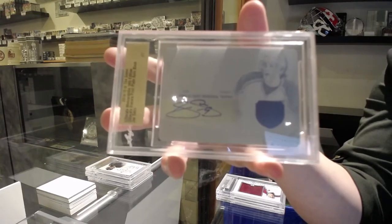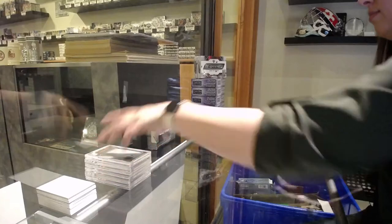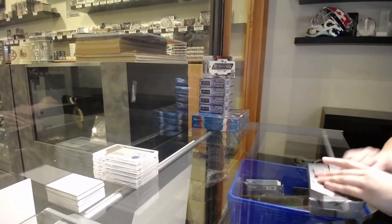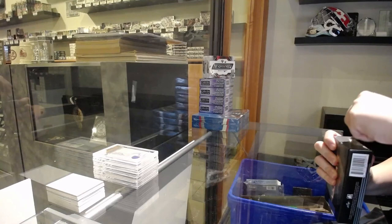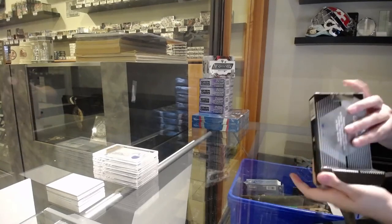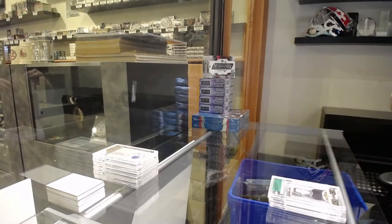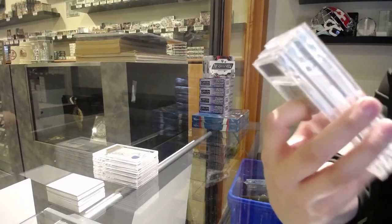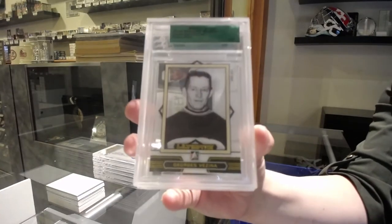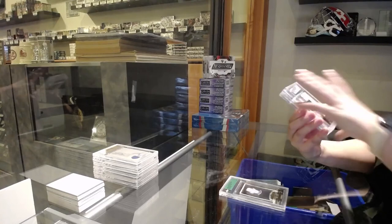Joe Sakic, the number 1 spot is crushing it. Emerald base for the number 4 spot, George Vezina. Numbered 4 of 20. The number 4 spot is also doing very well.